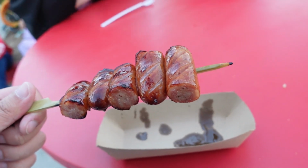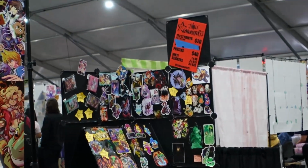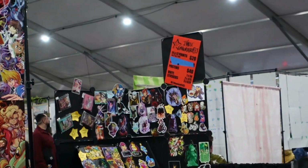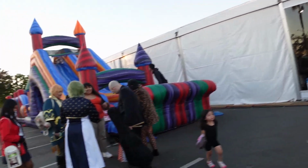This is actually delicious. I love it. I'll finish the rest. Alright, I see some Sonic stuff here. There's Chow and Sonic right there as well. Okay, I just got out from this Sonic's alley and look at that.